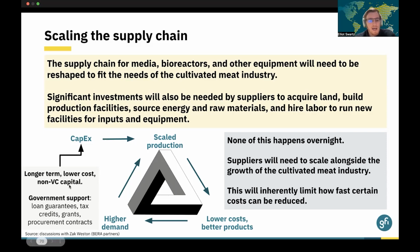And we've seen in other capital intensive build outs like renewable energy that governments can play an increasingly important role by offering things like tax credits or loan guarantees, grants, or other procurement contracts. And the takeaway here is that really none of this happens overnight, and suppliers sort of by definition need to scale alongside the growth of the cultivated meat industry that they are serving. And this is inherently going to limit how fast certain costs can be reduced, because no one is going to invest the capital needed to create 100 large-scale growth factor facilities if the industry really only needs to be serviced by 5 right now.